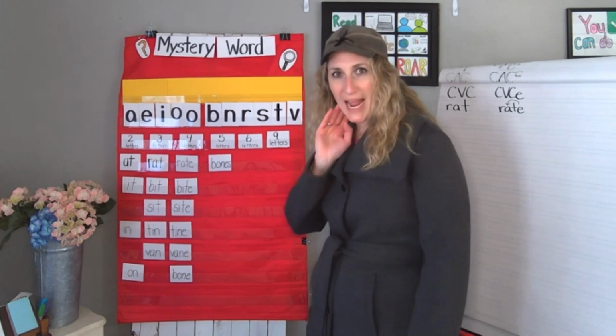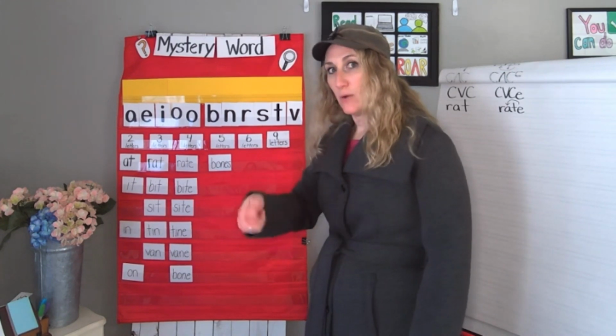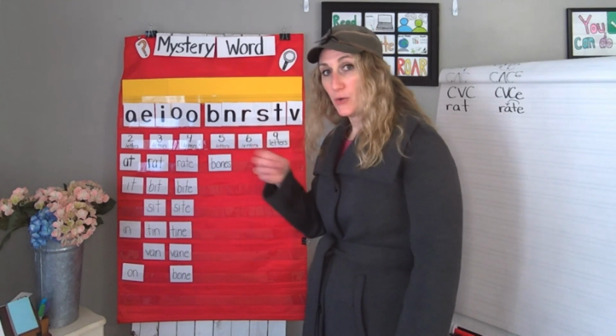Can you say ration? When you ration something, you only give a little bit out at a time. I ration my dog Penny's food so she doesn't get too heavy. I give her a little bit morning, noon, and night.